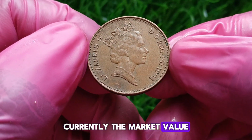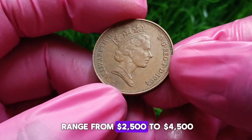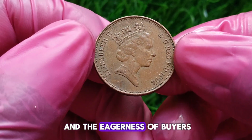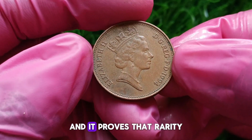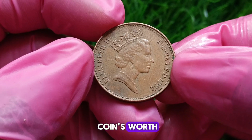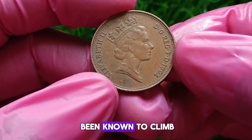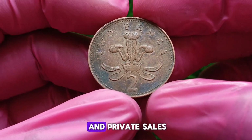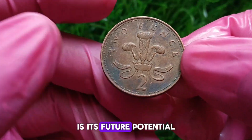Currently, the market value for the 1994 no mint mark 2p coin can range from $2,500 to $4,500 depending on its condition and the eagerness of buyers. This is a significant price for a simple 2p coin, and it proves that rarity combined with a unique backstory can dramatically increase a coin's worth. In pristine, uncirculated condition, the maximum price has been known to climb even higher, touching the $6,000 mark in select auctions and private sales. What makes this coin's value even more exciting is its future potential.